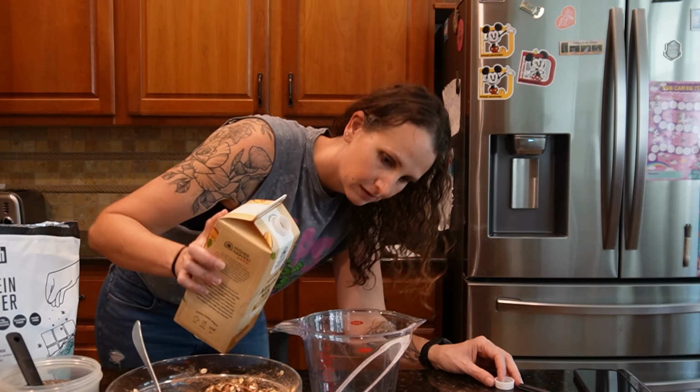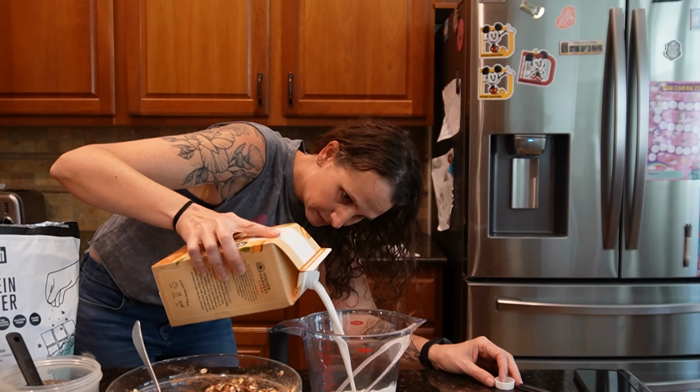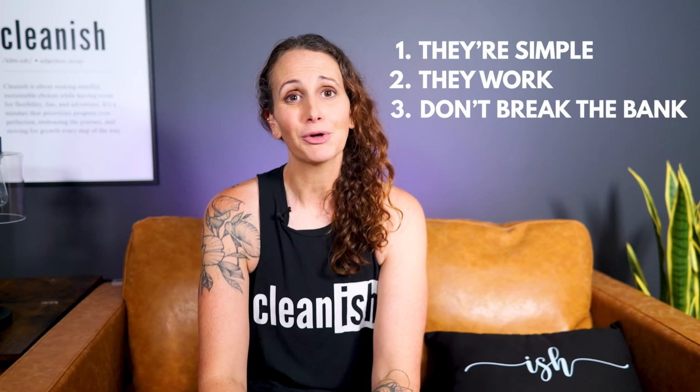People love to say eating healthy is expensive, but it really doesn't have to be. I've been eating healthy for years, feeding a family of 6, and these are the budget-friendly foods I come back to again and again. They're simple, they work, and they don't break the bank.